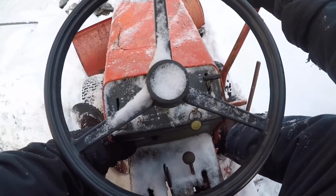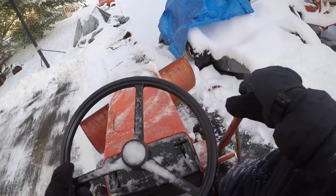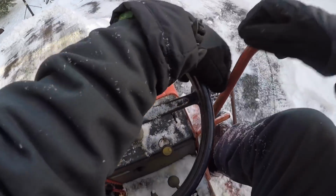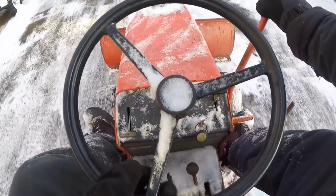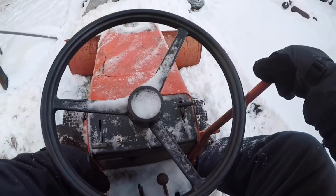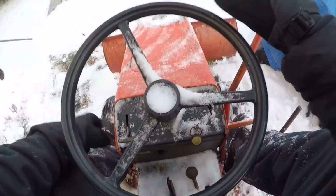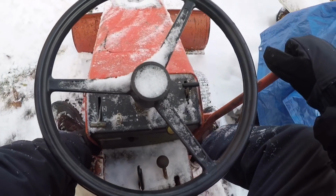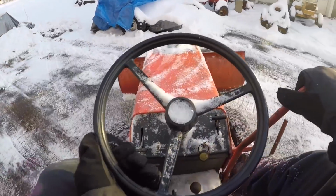Plowing up dirt. Ground ain't even frozen. I guess. Oh, wait a minute. I'm plowing sod cutter there. I don't want to do that. Just leave it. It's only an inch or two anyways. The hell with it.